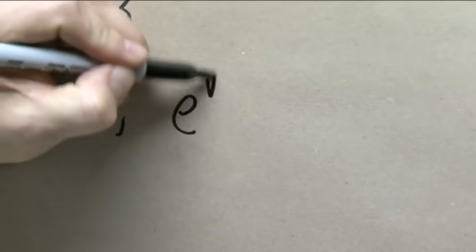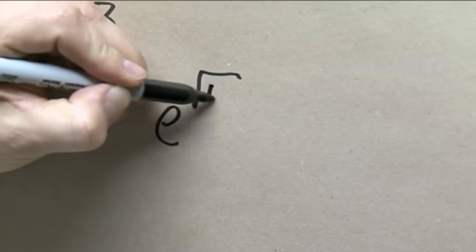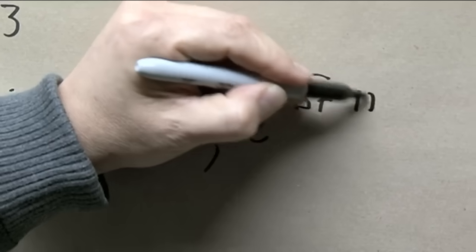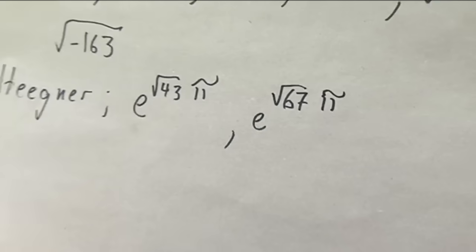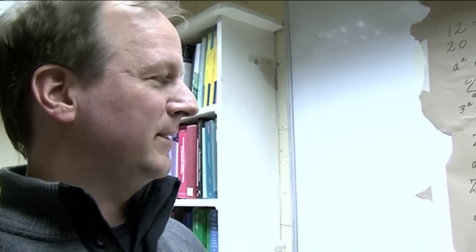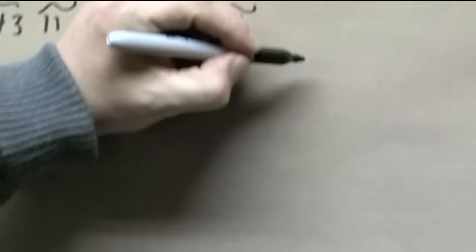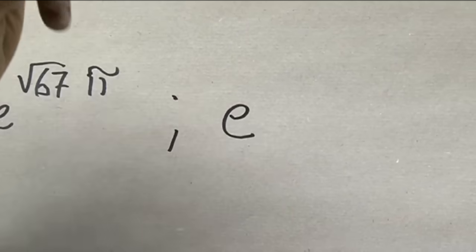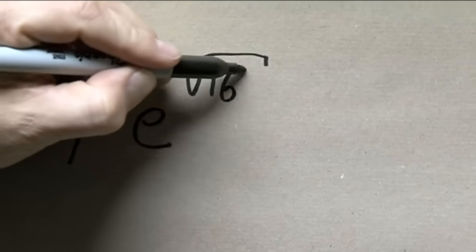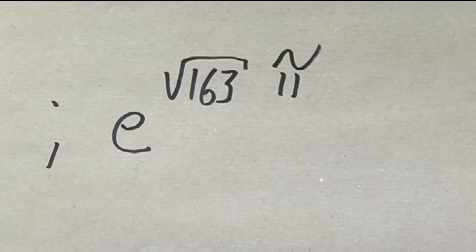So among these are this number, and who knows how he managed to determine this, but Ramanujan did observe that these were close to whole numbers, surprisingly close. And as a sort of joke, in the 70s, the recreational mathematician Martin Gardner wrote in one of his columns that Ramanujan's conjecture had finally been proven, namely that this was a whole number.